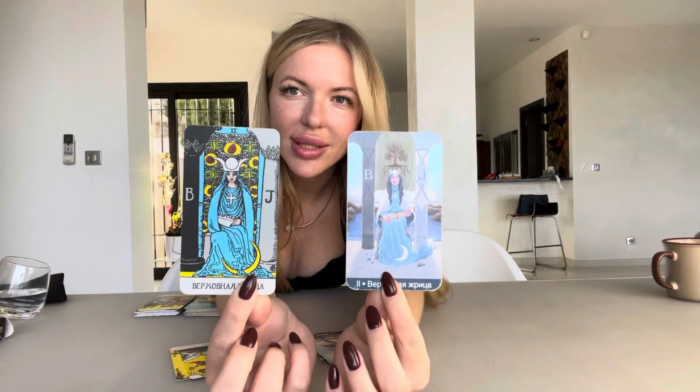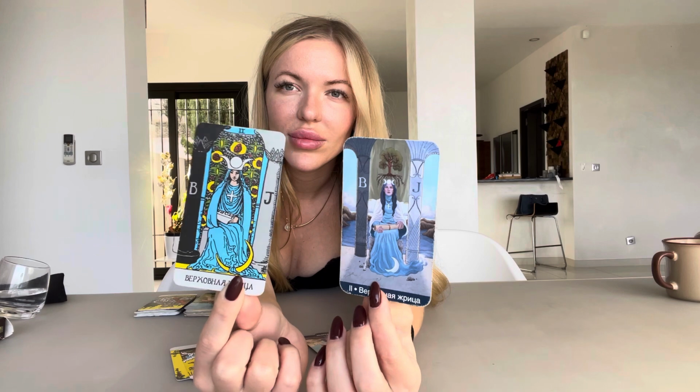The second Arcana, the High Priestess. Look at her. She's very, very, very calm, very quiet, and a bit mysterious. We don't know what she hides behind her clothes, and she's in everything blue, and her clothes go into water, and on her head she has 3 moons. So the signification of this card is the moon.